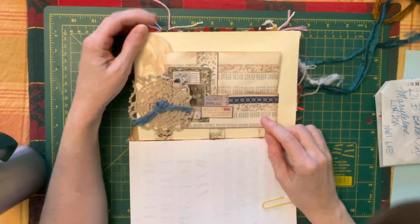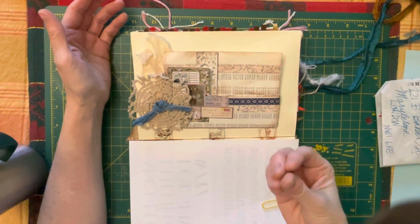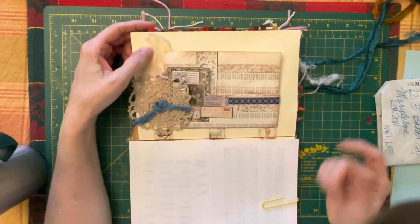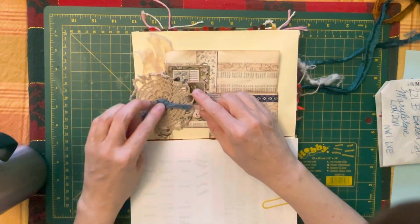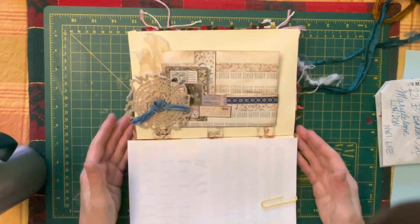This is, I'm going to say tea cloth. It's not tea cloth. It's the mesh cheesecloth. It's close. Part of an old doily, and this is a bit of sari silk, just as an embellishment.